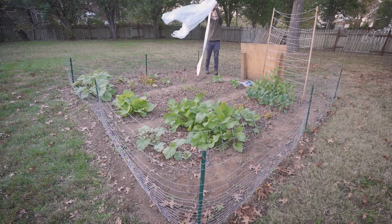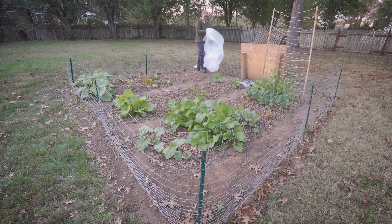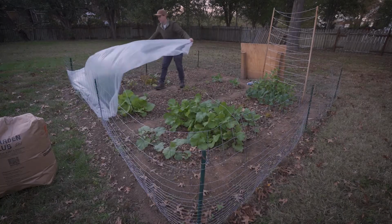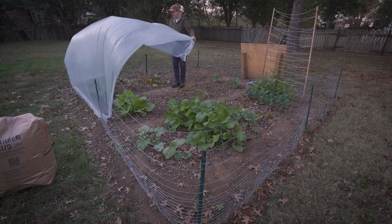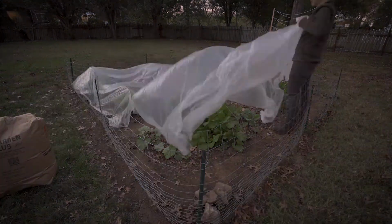We were lucky enough to have our first freeze on the first day of daylight savings. So not only was it incredibly cold and incredibly windy, but the sun also went down an hour early, and we did not have the foresight to account for that.